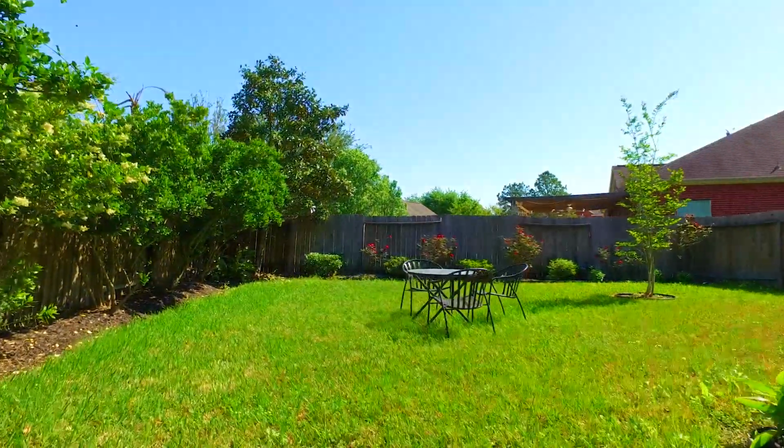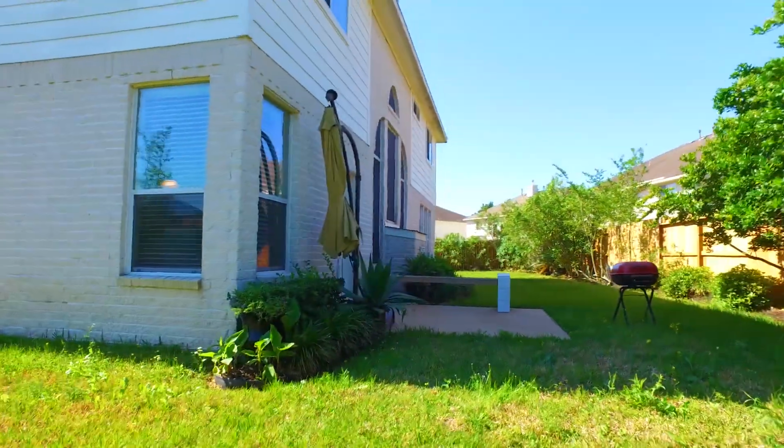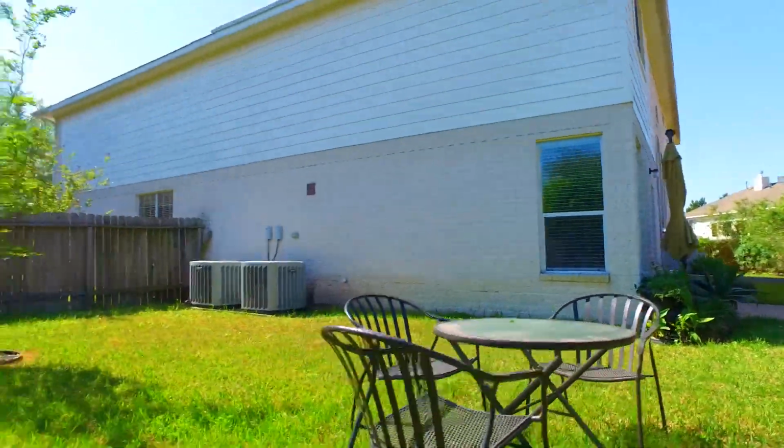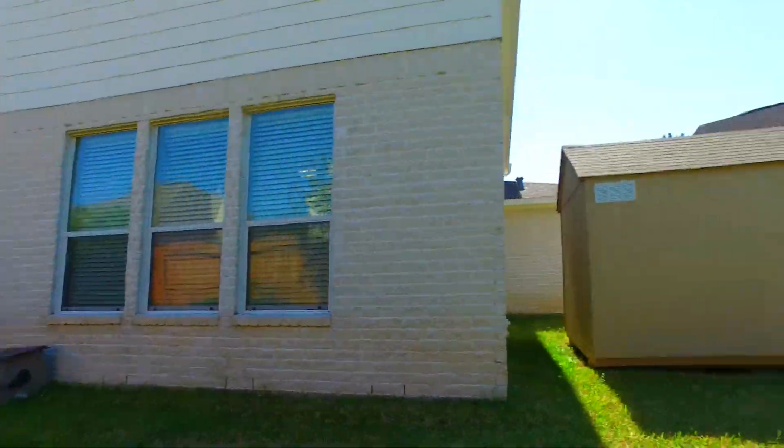Outside, you're going to adore the backyard. It's so large, fully fenced in. Contact the listing agent and make this Pearland, Texas home the next one you and your family call your own.